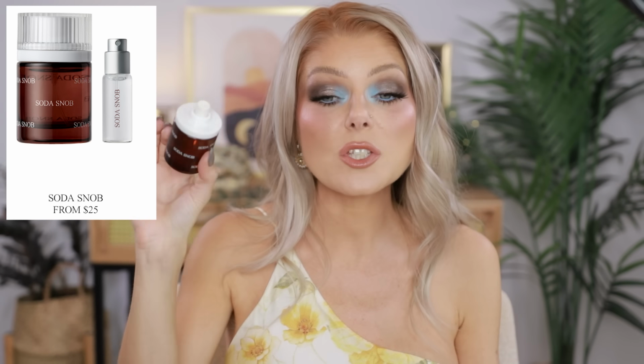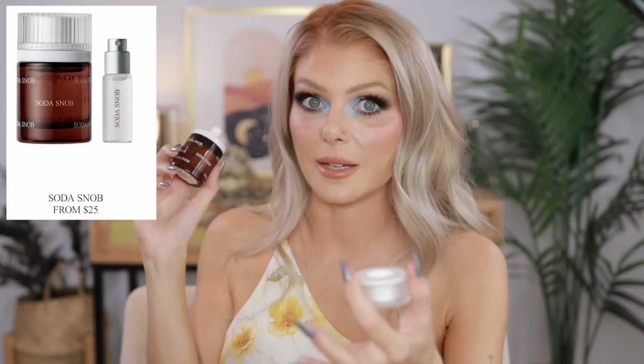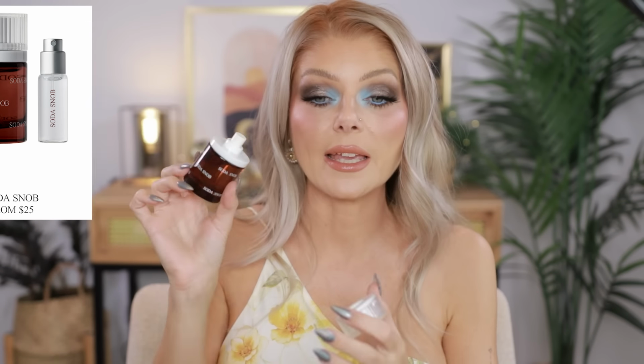I also really, really enjoy, and I've used a lot of this one, Soda Snob by Sniff. This one smells like a Coca-Cola. The Soda Snob is meant to be like a fizzy Coke. What I will say, this one is more spicy, because my favorite Coca-Cola scent is the Lab on Fire Paris LA. That one to me is a little bit fresher, a truer fizzy Coke drink.